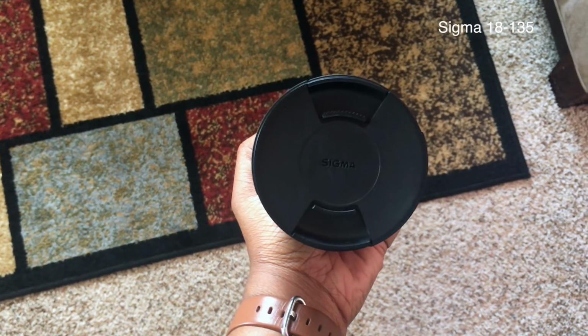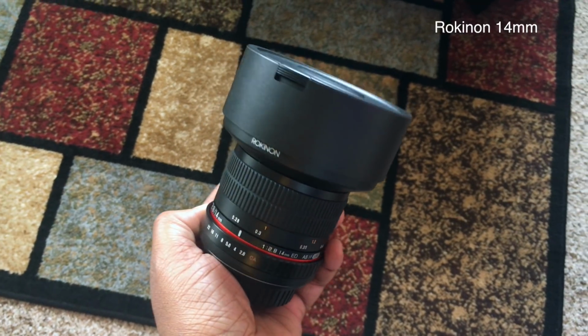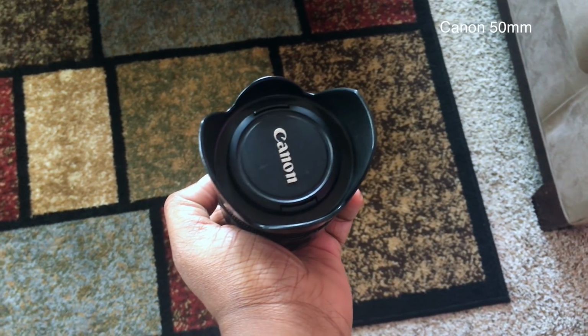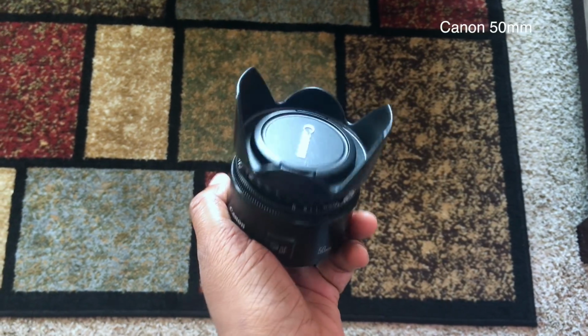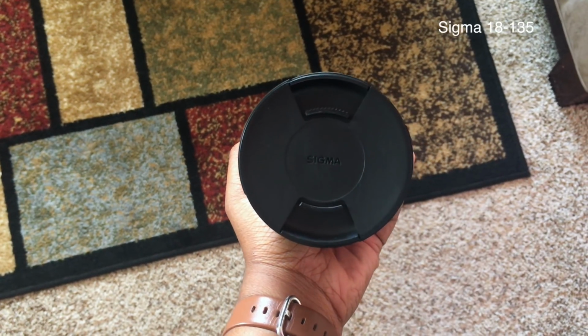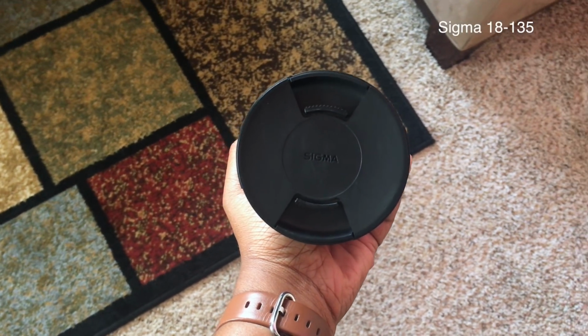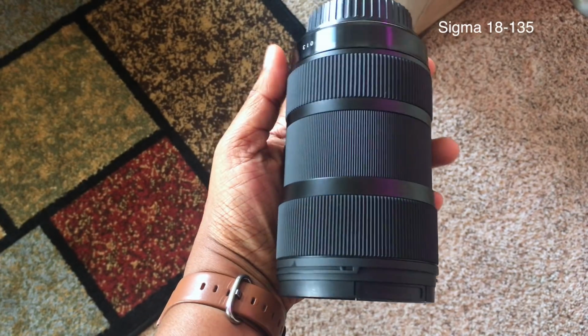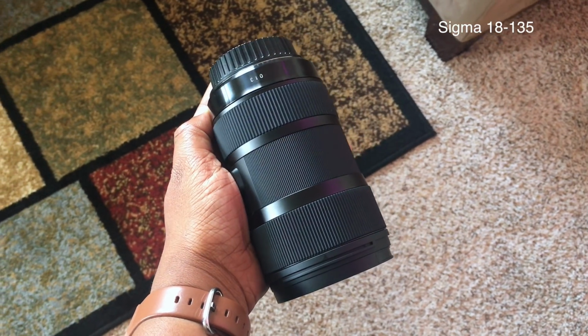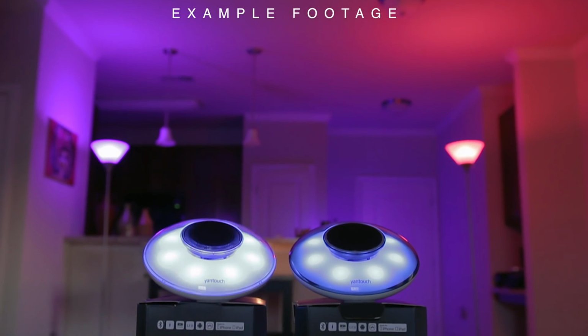So prior to having this one, I was using a wide-angle Canon 14mm lens and also a Canon 50mm lens for my close-up shots. Both performed well, but I needed a little bit more versatility, so I started looking at this one via the recommendations of a lot of other content creators. But I was holding off on getting it because of the price. It was a little bit more than I cared to spend at the time, so that's why I invested in the other two lenses.